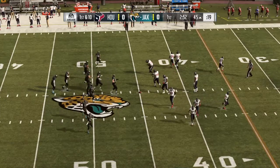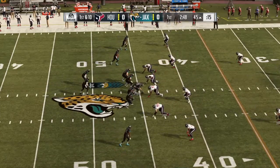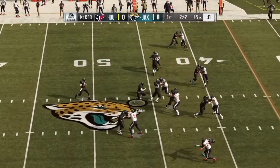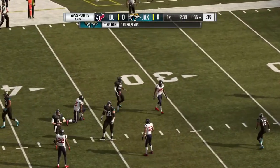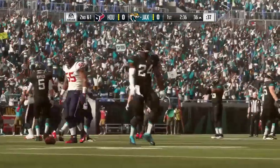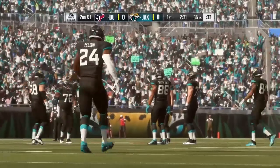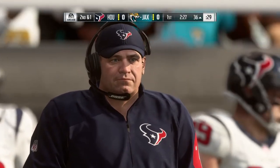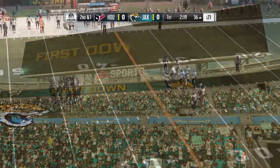So a 1st and 10 now in Houston territory at the 45-yard line. Check. Green 80. On the ground, this is TJ Yeldon. And down to the 36-yard line here. Give him 9 on the carry that time, and they're set up with a 2nd and 1. If these kinds of lanes are available, you have to feel like he's going to have a pretty big game on the ground. Yeah, you can tell early on he's got a little burst in his step, and that's a big pickup right there on 1st down.